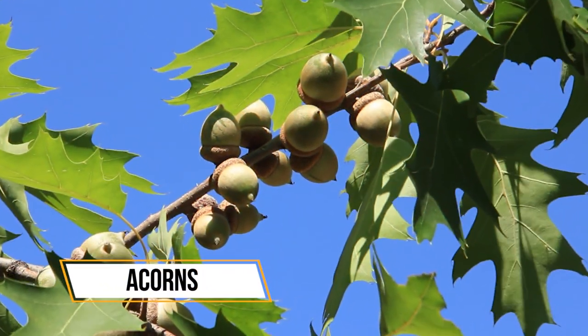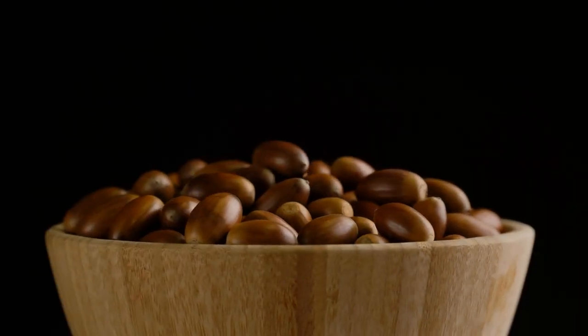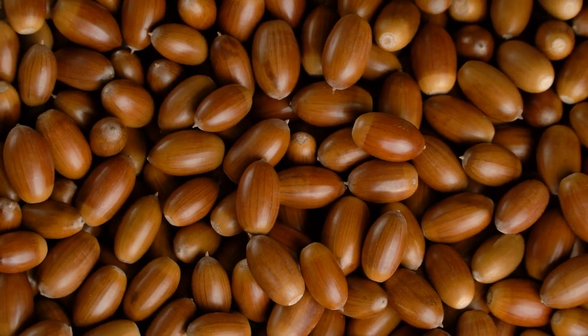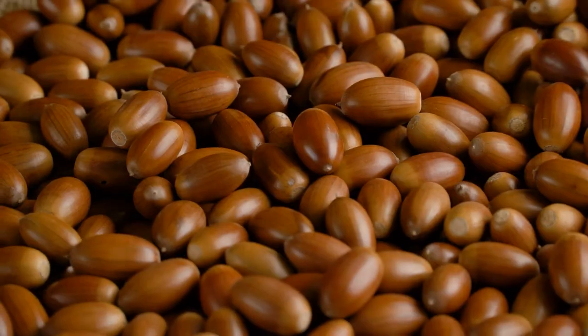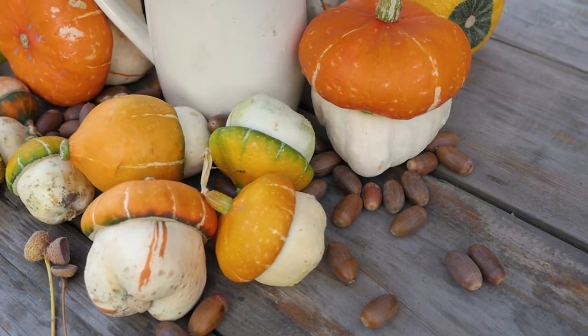Acorns. You can eat the nuts after shelling them and leaching out the bitter tannins by soaking them in water. You can then roast them, grind them into flour, or make them into porridge, bread, or cookies. Acorns are high in protein, fat, and carbohydrates.